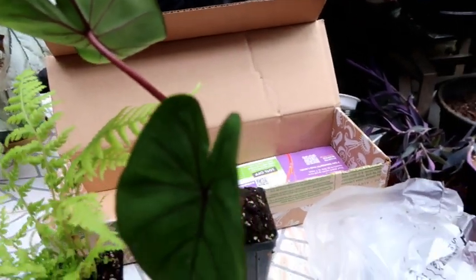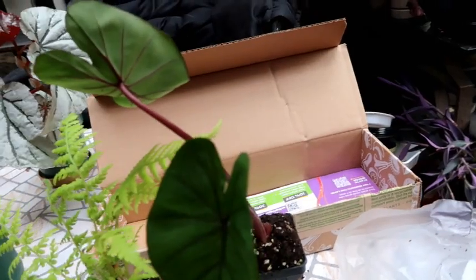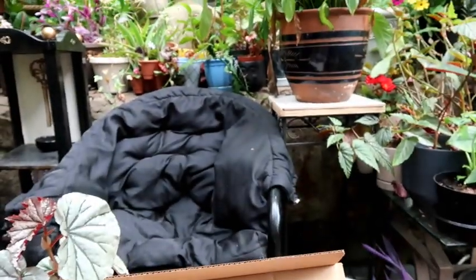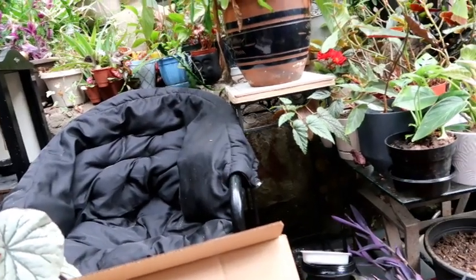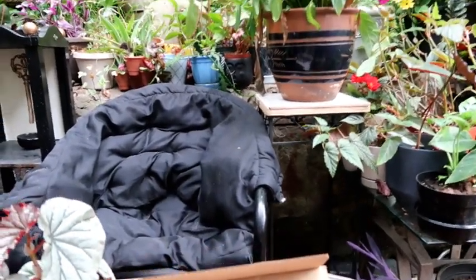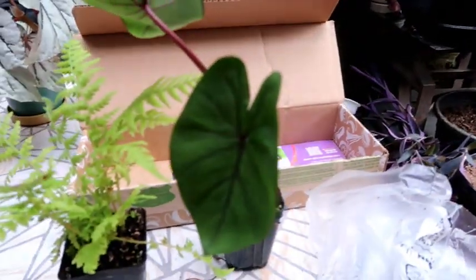And, so there you have it. I'm going to repot them. And right now you might get to hear it. It's thundering and sounds like a storm's a-coming. But, yeah, I need to get these repotted.